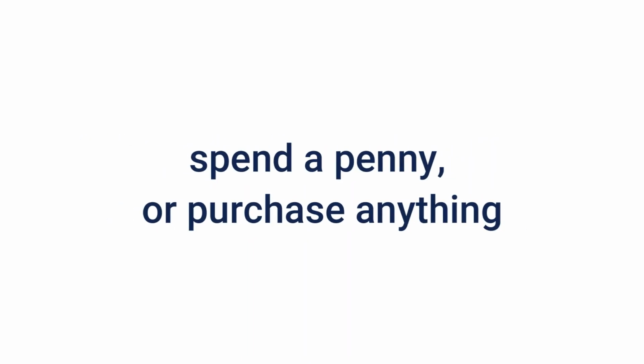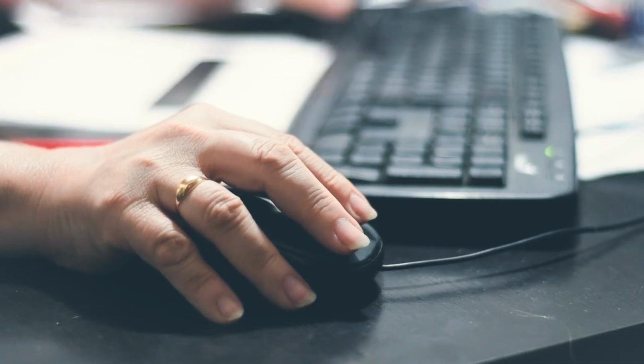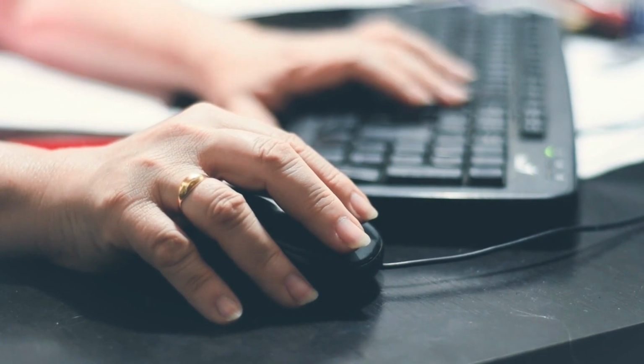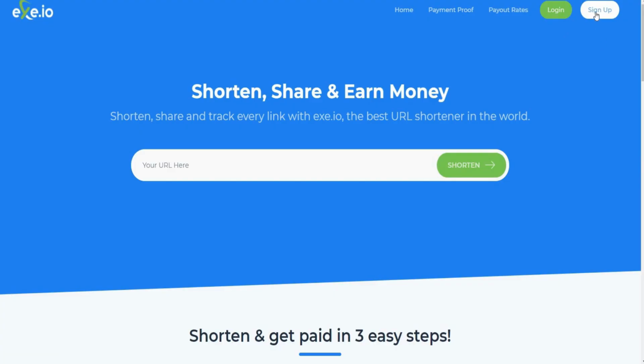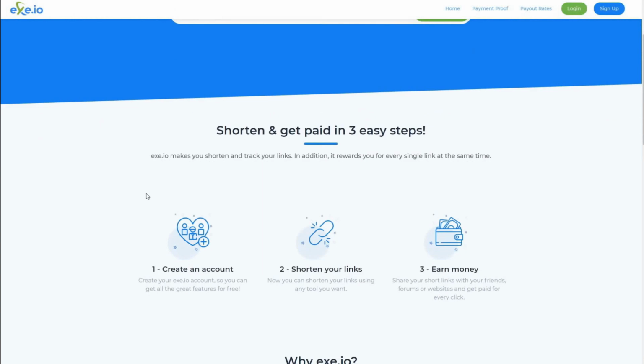They don't need to sign up for anything, spend a penny, or purchase anything. They just need to simply click. They don't have to buy anything. All they have to do is click a link, and you'll get paid, which is incredible. And it's a lot simpler to get anyone to click a link than to get somebody to register and buy something. You can see 3 simple steps.